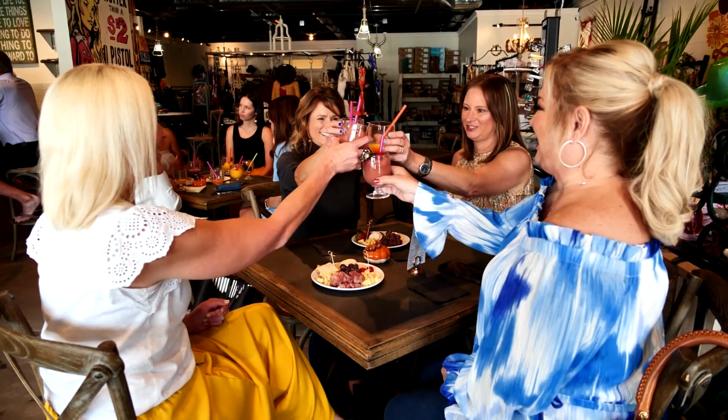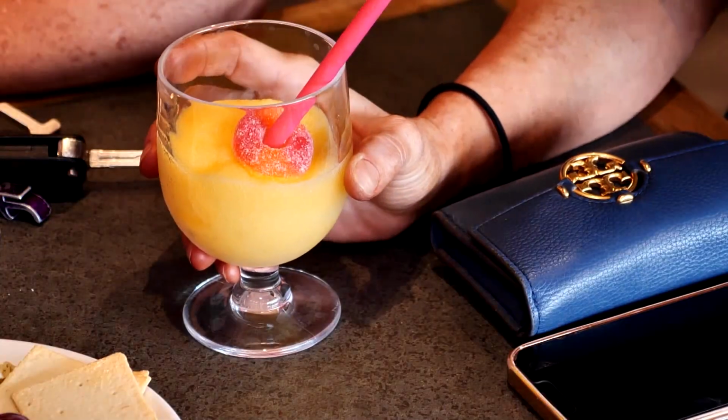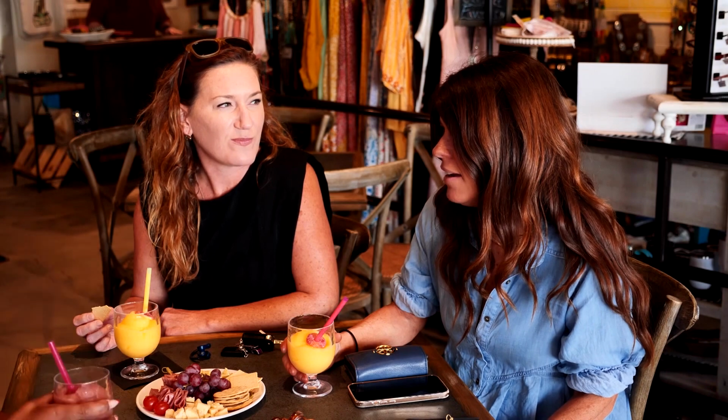There's wine and fun frozen cocktails like this peach Bellini with a candied straw. It's really just another fun place to come hang out and just have a little fun, spend some time with some friends. It's so cute. You can tell it's definitely a destination spot. I mean, you've got drinks, you've got food, you've got shopping, you've got girlfriends. What more could you ask for?